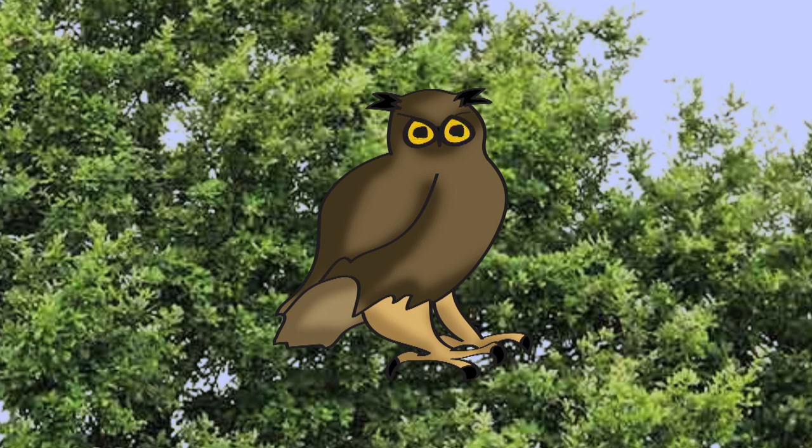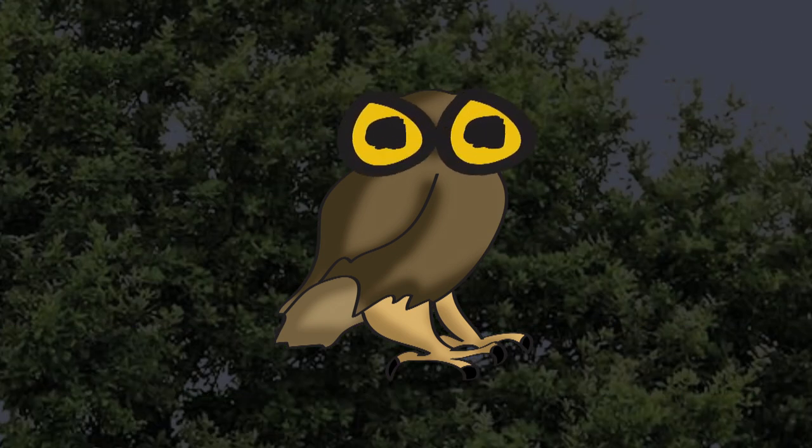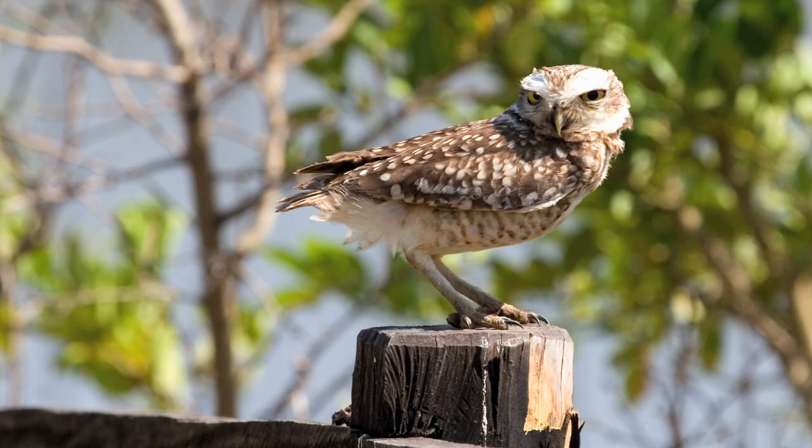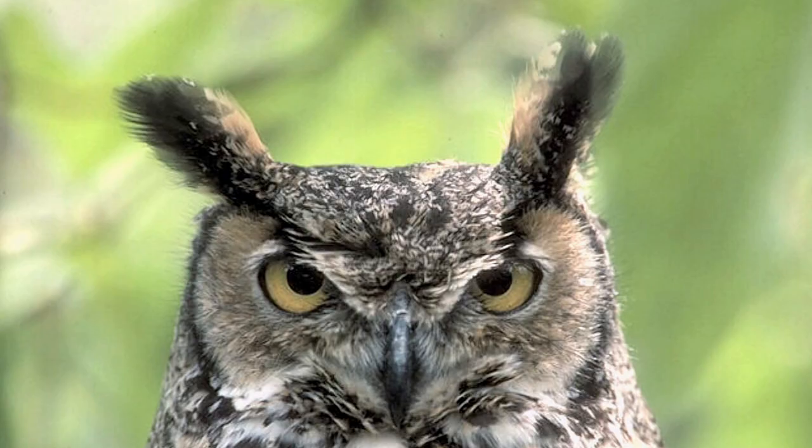You need good eyesight. In fact, you need better than good. You need to be able to see really well in the dark. Owls also have exceptional hearing, so they can pinpoint where a mouse is in the leaves, even if they can't see it.